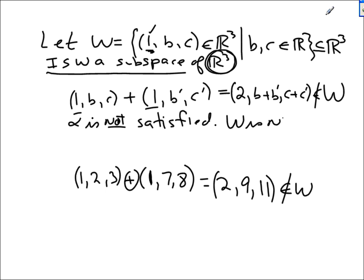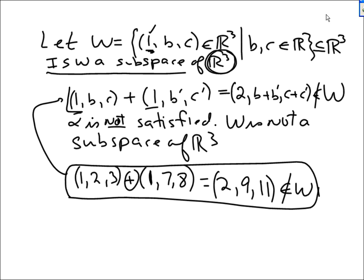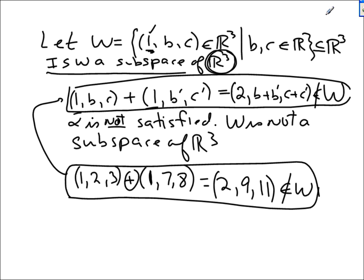W is not a subspace of R3. You don't need this. You could have, instead of this example in the bottom, you could have put it right here. You could have put it right there. And then you say alpha is not satisfied. I took two vectors in W and I added them together and I didn't get something in W.